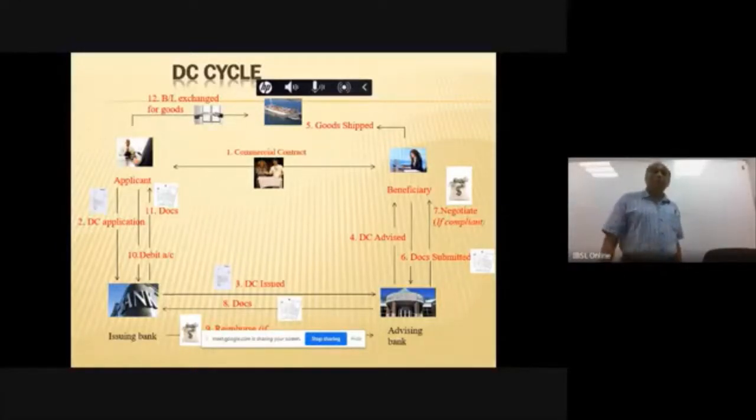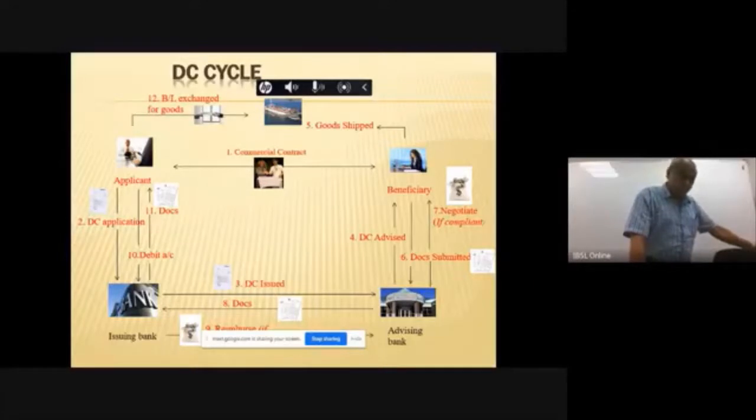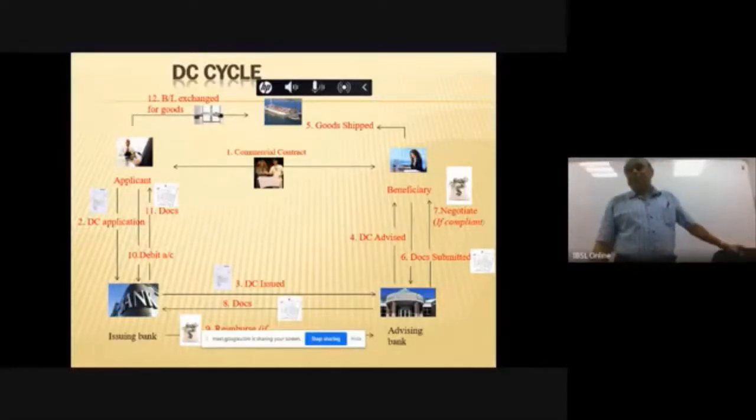If the issuing bank comes across any other discrepancies or something, you are going to have it. And if they say, no, we are not going to send you the money, we are not going to do the payment because these documents are discrepant, right? This is the beauty here.